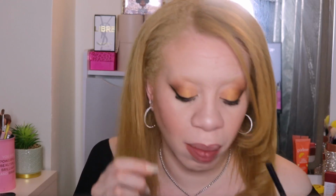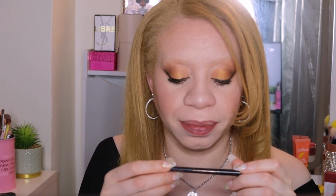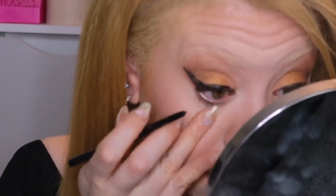Okay. So we got the liner together. And then I'm gonna line under my eye. Usually I use the kohl pencil, this one here. But I'm gonna use this gel liner. And this is from Shades of Shan. I'm going to use it on my lower lash line.